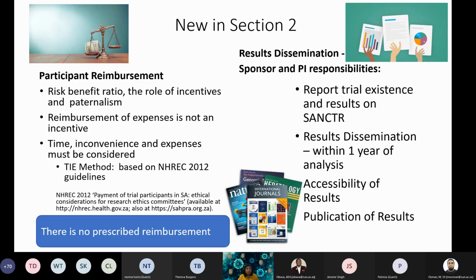When it comes to reimbursement, there is no standard reimbursement amount, and participants should be reimbursed for their expenses related to time spent at the research site, the level of inconvenience that they're put through, and travel expenses as per the recommendations by NHREC guidelines of 2012. The TIE method advocated for in NHREC guidelines is based on current market-related hourly rates for unskilled labor.